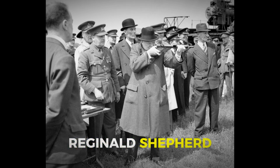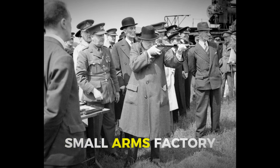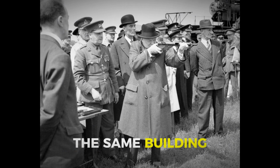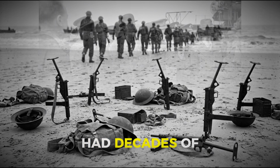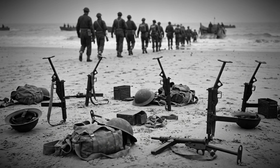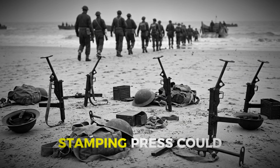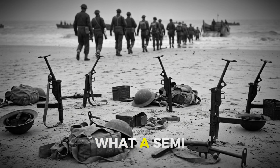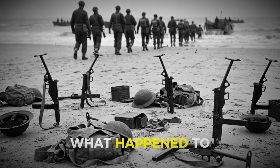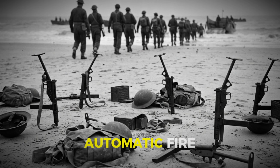Major Reginald Shepherd was an inspector at the Royal Small Arms Factory at Enfield. Harold Turpin was a designer in the same building. Between them, they had decades of experience with the mechanical realities of mass production. What tolerances a stamping press could hold. What a semi-skilled worker could assemble in 40 seconds. What happened to a steel tube under sustained automatic fire.